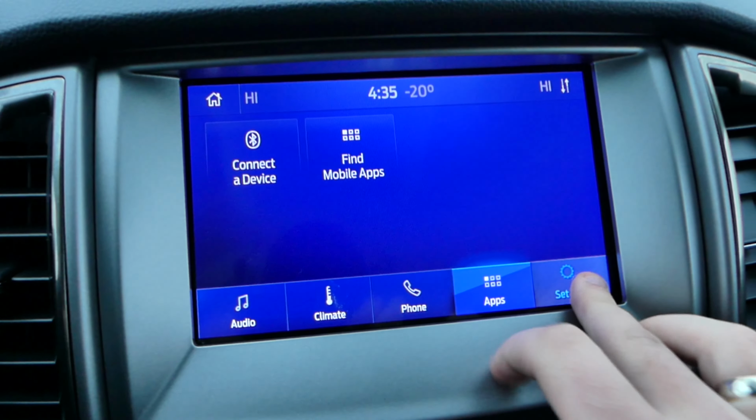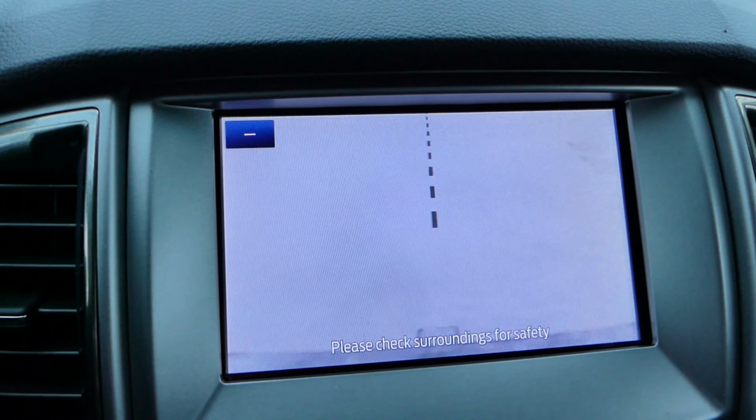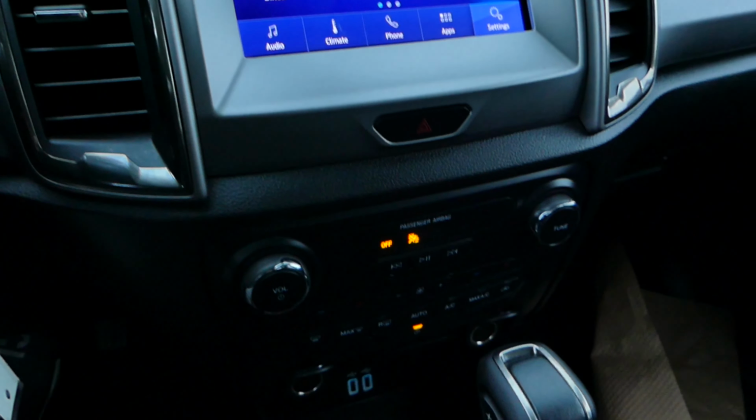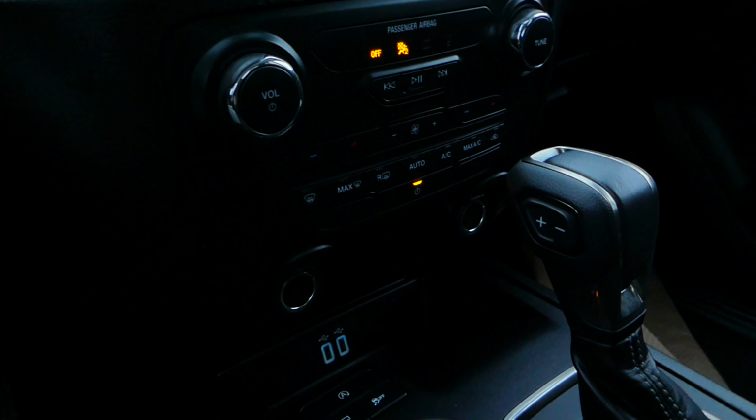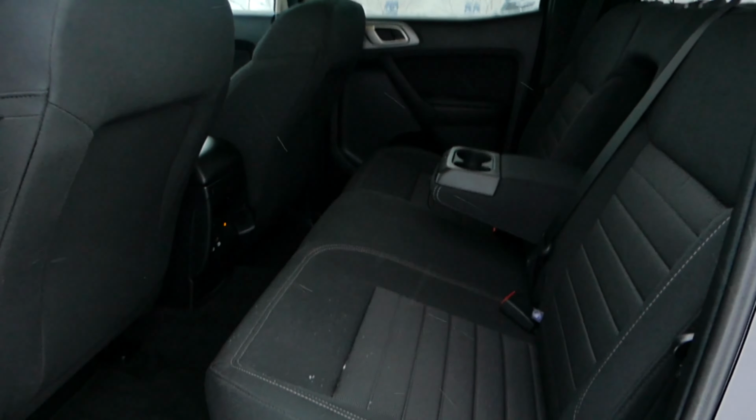it has Bluetooth, pre-collision assist, it has reverse camera with reverse sensors, it has lane departure and blind spot info with a leather shift knob. And you have lots of room in the back so you can have passengers sit there, and they can be folded up for even more storage.